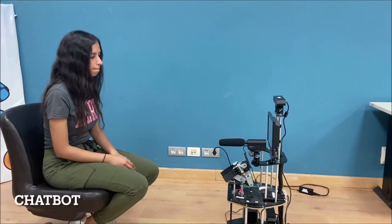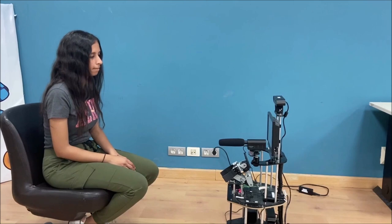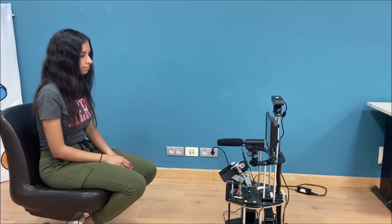Also, we tried the Google speech recognition node that captures the audio from the microphone to transform it into text using automatic speech recognition. And TurtleBot, what can I do for you?